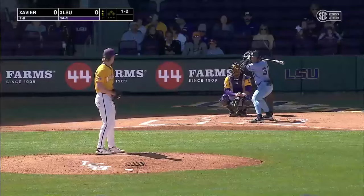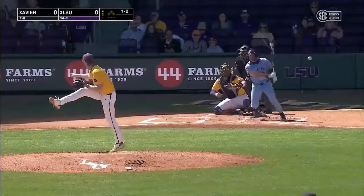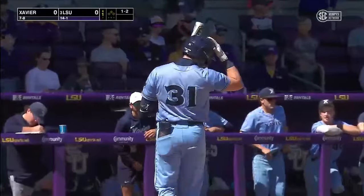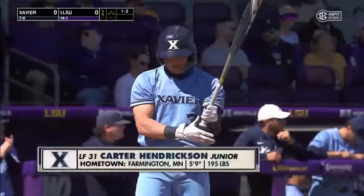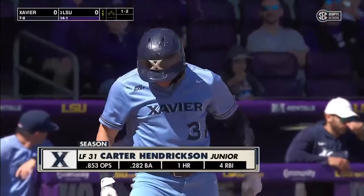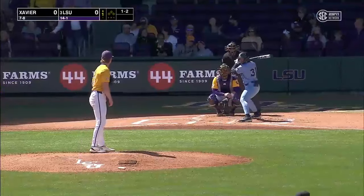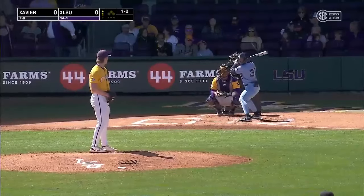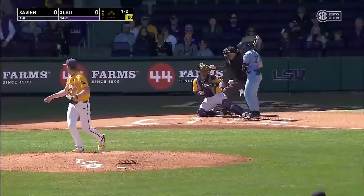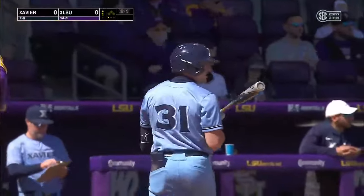Hendrickson, 4-for-7, or I beg your pardon, he is 0-for-4 in the series. This is the second game in which he's played. Hitting .282 on the year, 4 driven in and 1 home run. Xavier wearing the baby blues. I like the all blue look. There, and that is a called third strike. He got a piece of the inside corner. And that's the key for Thatcher Hurd.